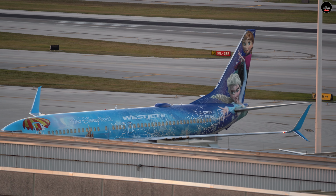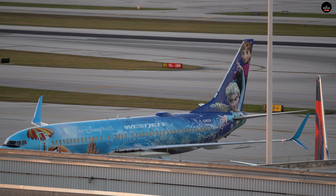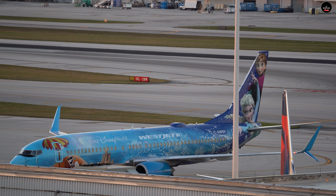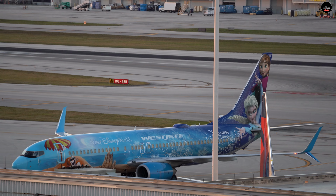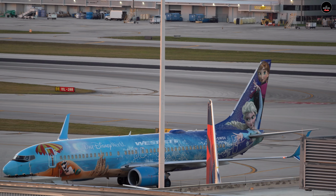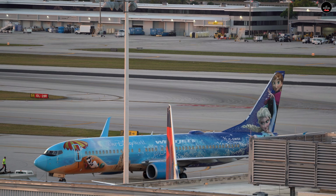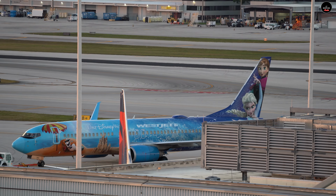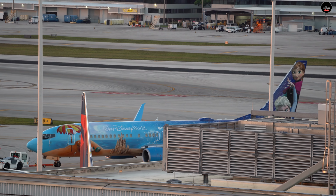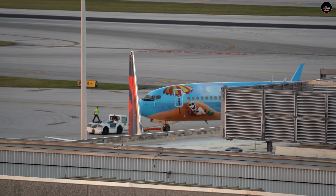WestJet Frozen livery. This airplane is going away, I believe, in May. Might even be sooner than that. Both of the WestJet Disney liveries will be repainted into the standard livery. WestJet did say that the Disney contract will continue. So we'll have to see if that means new liveries and what that means, but really thankful to see this airplane. It's one of my favorite special liveries. I know it's decked out inside too. Never thought I'd get a chance to see it. And the way the last month has gone, I really never thought I was going to get a chance to see it. So, way it worked out.